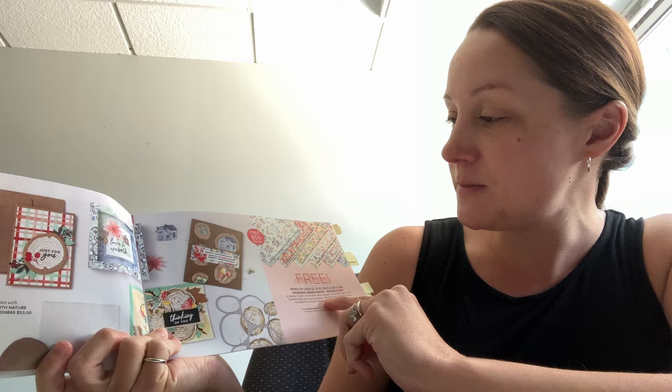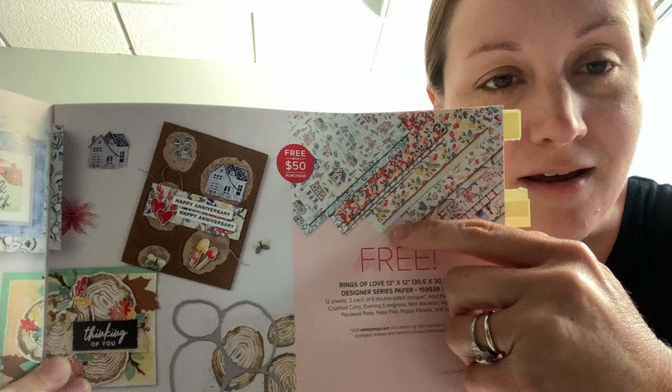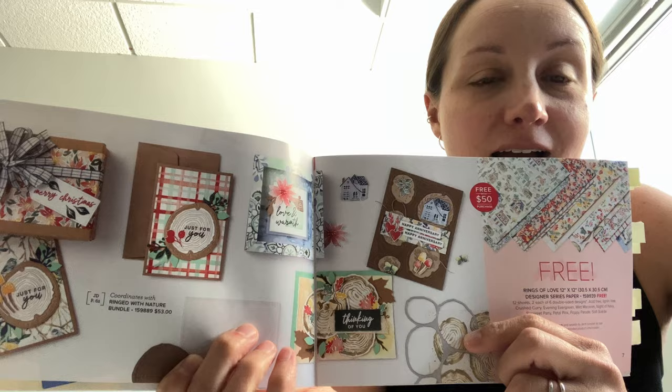Hopefully you can see, I learned from Stampin' Up! that this was inspired by like a country cottage, which you can see on this DSP, but then there's flowers and other nature elements and birds and just some patterns like plaids. And so you can see some of the beautiful projects they've made here with that. It also coordinates with the Ringed with Nature bundle, which I'll show you when we get to the mini catalog. You can actually see some of the pieces of that on these pages and used in these projects.